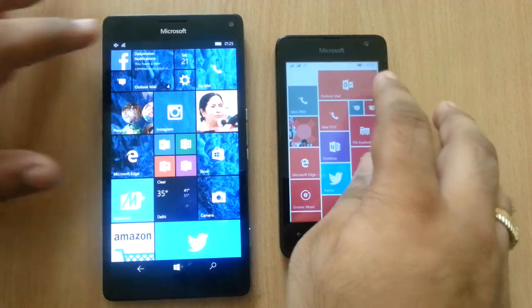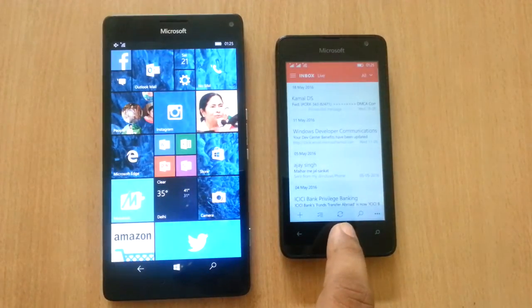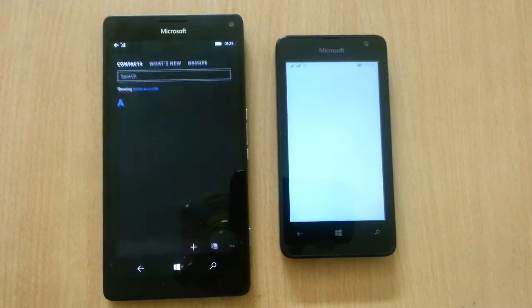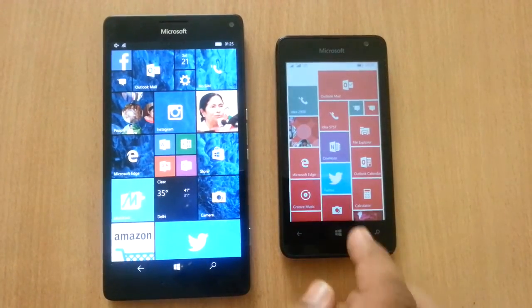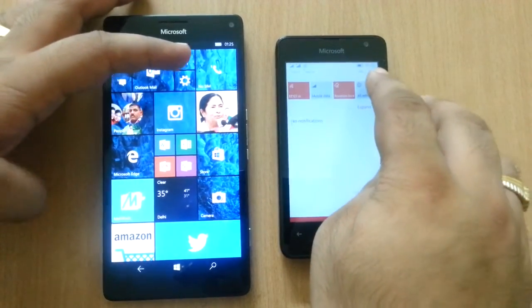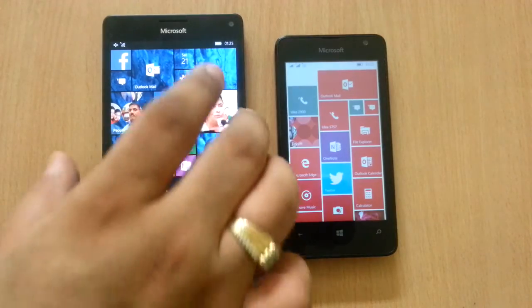How about Outlook? 1, 2, 3. Again, very fast on the Lumia 950 XL. Let's fire up the People app. 1, 2, 3. So look, even in the core app scenario, the 950 XL is much faster. Let's fire up Settings. 1, 2, 3. Again, the 950 XL is faster, but not that much faster.